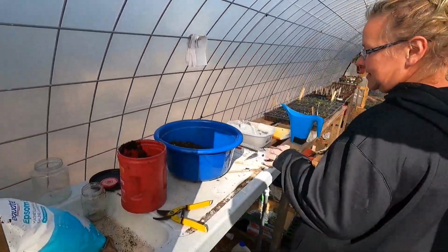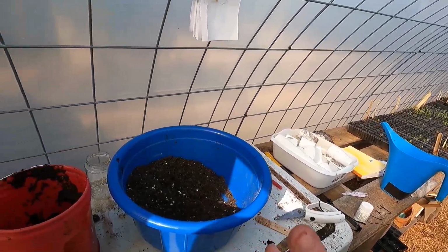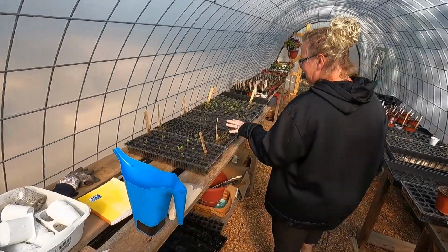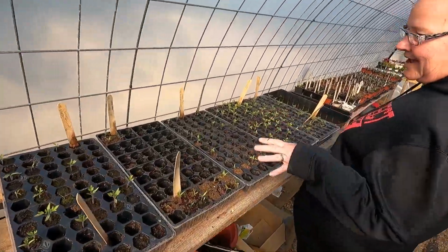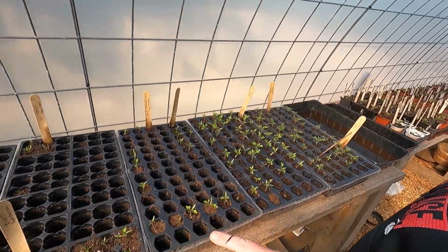So I ran out of eggshells, so I'll have to do more eggshells. So I just used some of the oyster shells I brought back from Tennessee. Of course, my coffee grounds and Epsom salt. But this is what I still have left to transplant. So I have probably 100 and some left to transplant, but they're doing all right in where they're at.